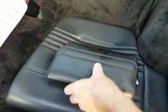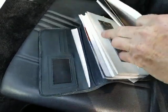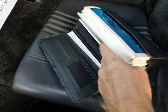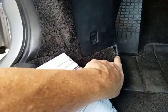I've got the owner's manual right here, the books, the owner manuals and whatnot. Everything's there. So good stuff to have. Carpeting looks very nice all around the car. It's got a little wear spot right there on that little corner, which is pretty common on these. You see that.